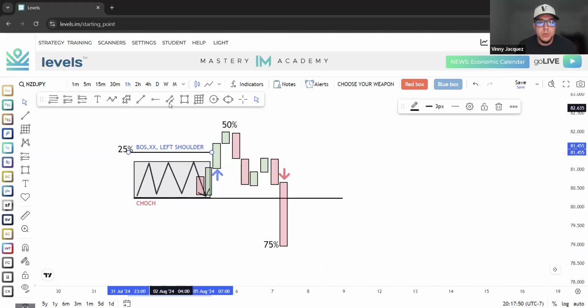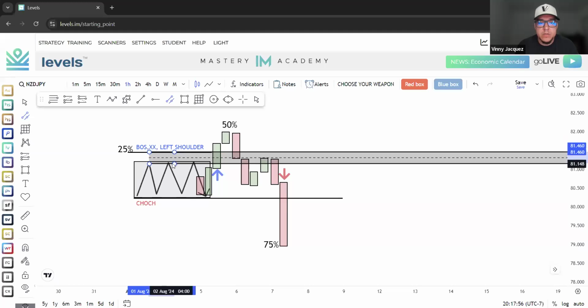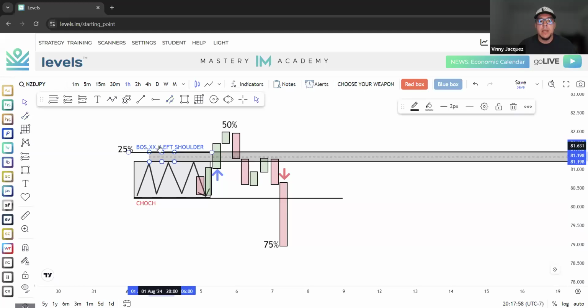So what I'm going to do is I'm going to look for the highest wick down to the closest body, right? And it's going to look something like this. Now, it looks a little different because this is a drawing with lines, but when I break it down and show you guys on the chart, this is exactly how it's going to look from wick to body, right?